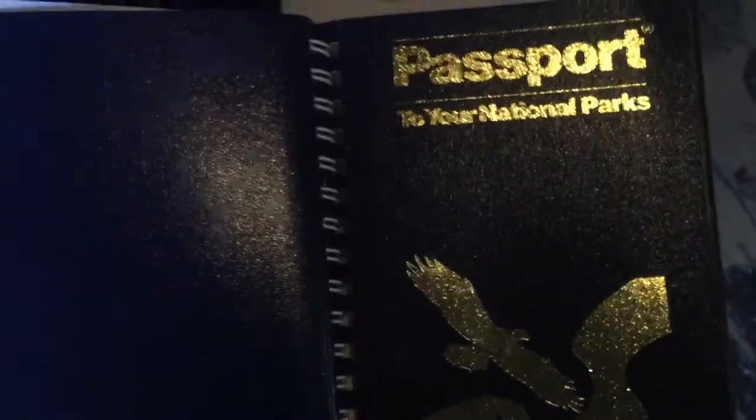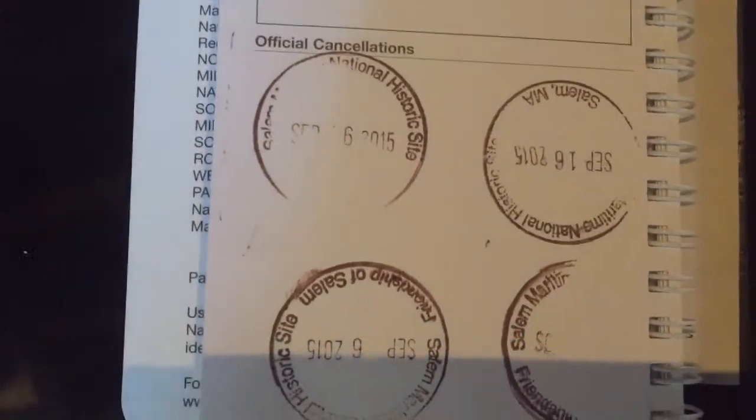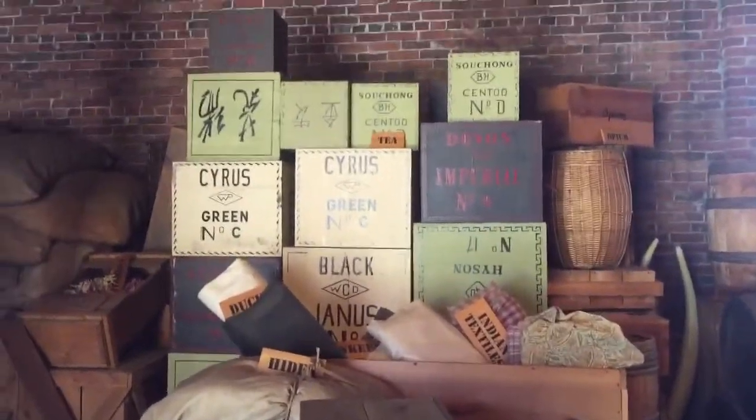There's the front cover. So this is a passport for the National Park Service, and as you go around visiting, I got one for Saugus Ironworks, and this one is for the Salem Maritime, and so there are 4 different stamps. I have to go to another location to get the other 2. And my signal was too poor in here, so Cypress Green, Hyssop, Black Janice, Indian Textiles, Souchong, those were things that they got from India.